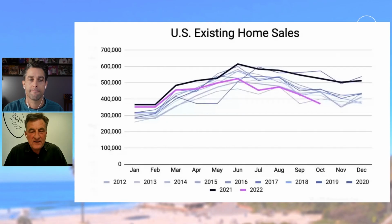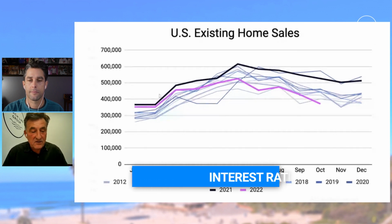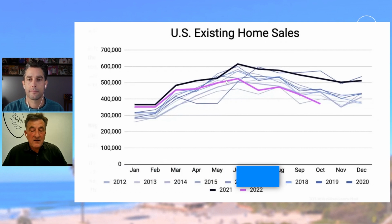Well, the interesting thing about this chart is this is U.S. existing home sales, from 2012 forward to now. The darkest line was 2021, and the purple line is this year. If you look at it, out of the chute, the years look very similar. In the first few months of the year, the black and the purple are right on each other. And then you start seeing the effects of interest rates going up. From June on, it starts falling off. But really, it's in the middle of the pack with the past number of years until we get to June, and then it falls off.